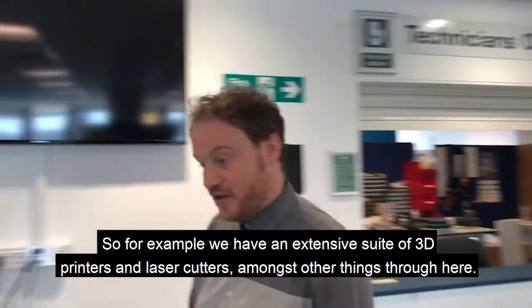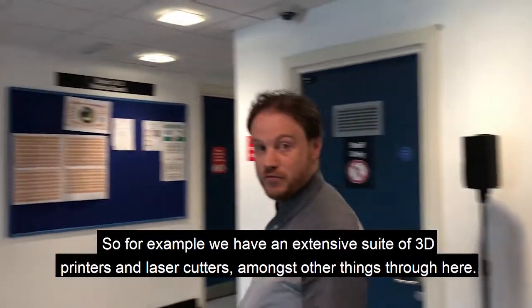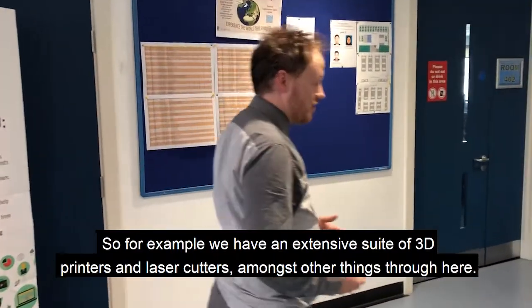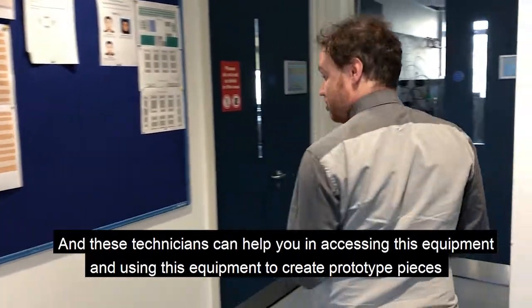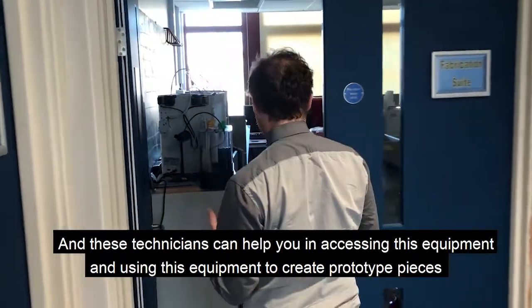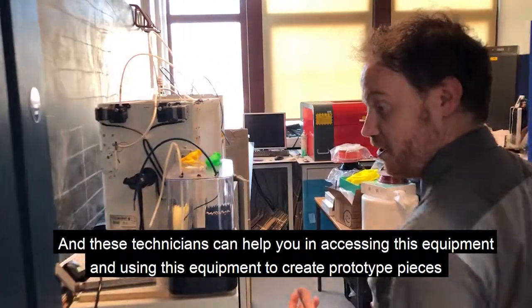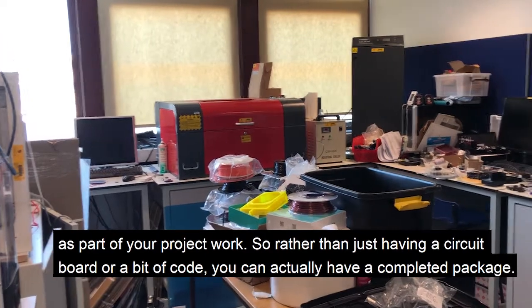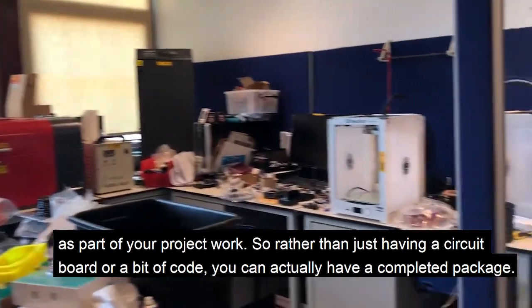So for example, we have an extensive suite of 3D printers and laser cutters, amongst other things, through here. And these technicians can help you on accessing this equipment and using this equipment to create prototype pieces as part of your project work. So rather than just having a circuit board or a bit of code, you can actually have a completed package.